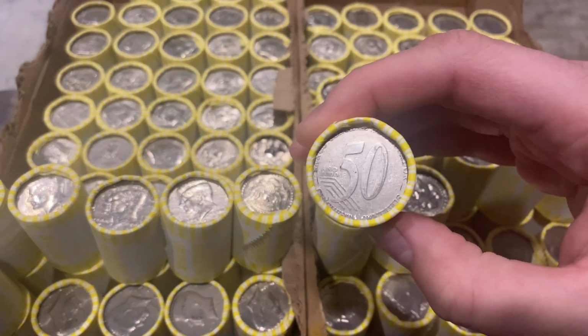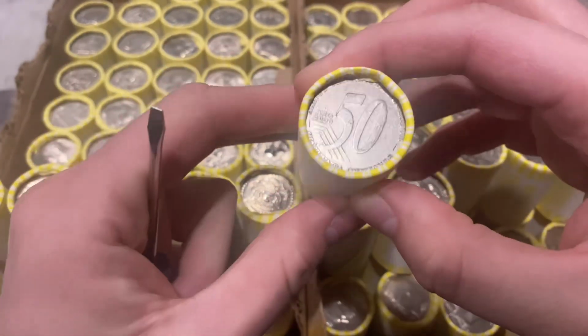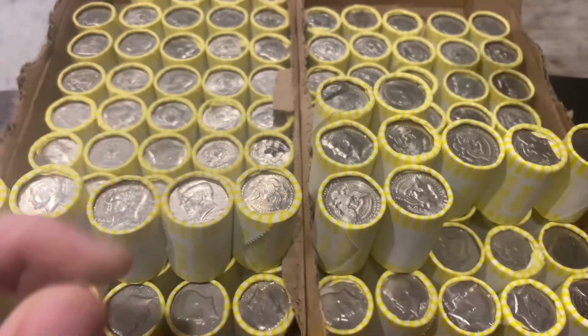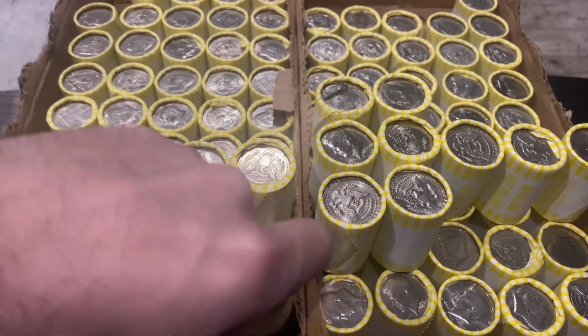This is just a foreign ender. It's a 50 centavos from the year 2000, and let's see, where is this one from? We've had these before. It looks like Ecuador. So we're just gonna put this one up top. We're not gonna open that one live, but let's get into our first 3 rolls here for box number 1.